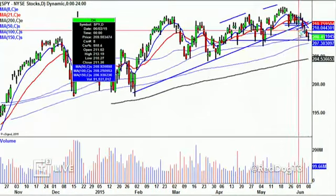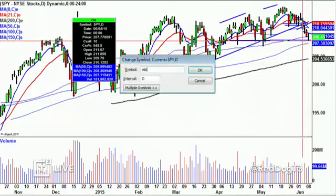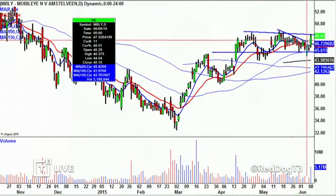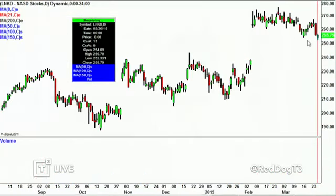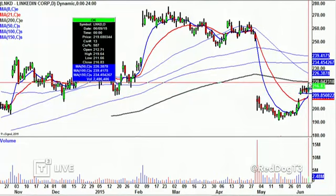Spiders, into this support zone, worth a little try. MBLY, big volume, day one, worth a try. LinkedIn held this gap, going sideways, showed relative strength early, worth a try. So these are all strategies. It's not just coin flips.